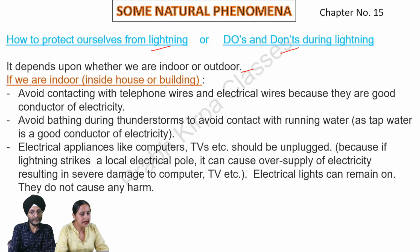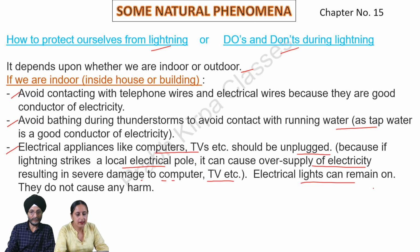If we are indoor, inside a house or building, avoid contact with telephone wires and electrical wires because they are good conductors of electricity. Avoid bathing during thunderstorms to avoid contact with running water, as tap water is a good conductor of electricity. Electrical appliances like computers, TVs, etc. should be unplugged because if lightning strikes a local electrical pole, it can cause oversupply of electricity resulting in severe damage to computer, TV, etc. Electrical lights can remain on. They do not cause any harm.